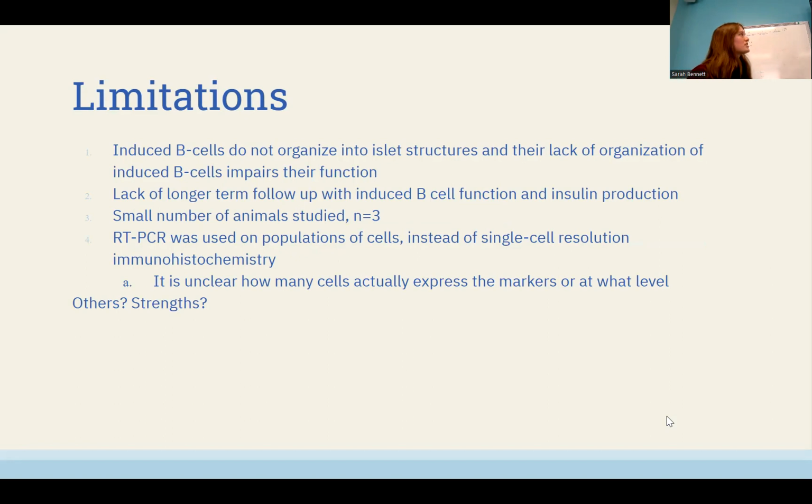So what are the limitations? Some of these are limitations of the study itself, others are limitations of its application. So the first one, induced beta cells don't organize into isolate structures, and their lack of organization impairs their function. So the isolates are typically drawn together because that way they can bring the blood closer, and then they all function within the same location.